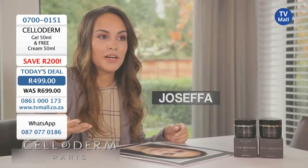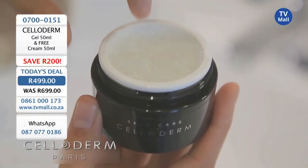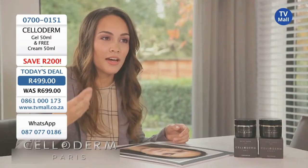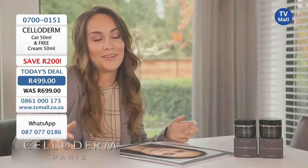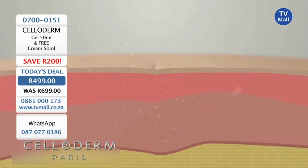So I simply apply Celaderm to my skin twice a day and then let it dry for 2 minutes. And once I applied it, I immediately started feeling the peeling effect that it had on my skin. And after 2 weeks, I started noticing that the acne was diminishing. And then 3 weeks later, all of it was gone. It's incredible. Just a tiny application of Celaderm gel produces age-defying results.